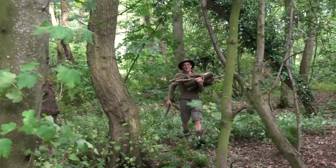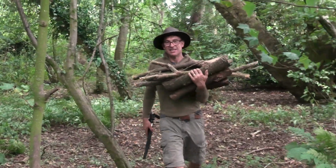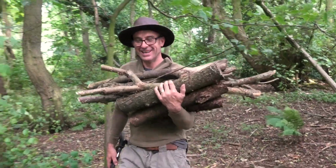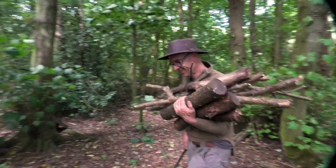Secret filming. Lovely back there on your own in the peace and quiet there. I bet. Good amount of wood there. That's plenty.